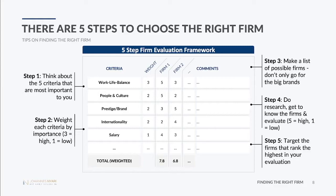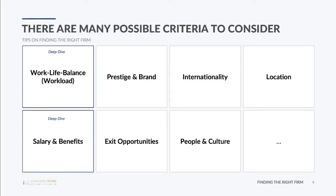Now, the big question is, what kind of criteria should you apply? There are many different criteria that you could choose from, but the most common that I see is, for example, work-life balance. Okay, which means the workload. So how much do you have to work if you work for that firm? Also, we talked about MBB, prestige and brand is certainly something that is very important for most people. Internationality might also be a criteria. So if you say that you want to travel around the world, that you maybe want to spend some years on another continent or so, then internationality should be a very important factor for you.